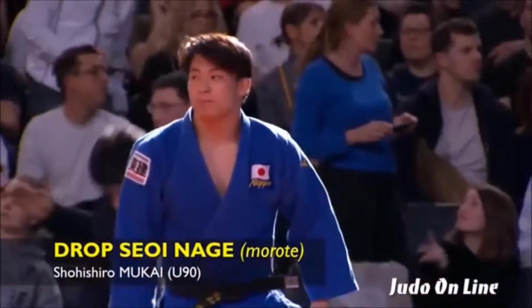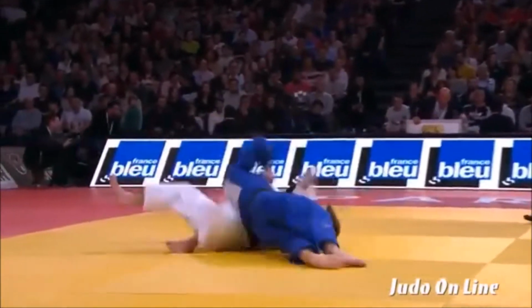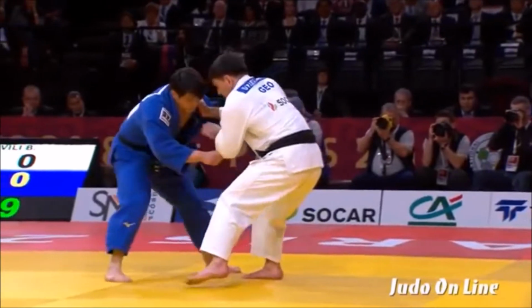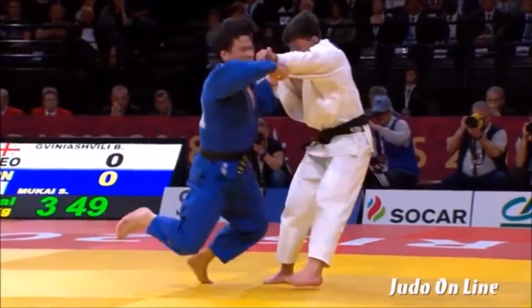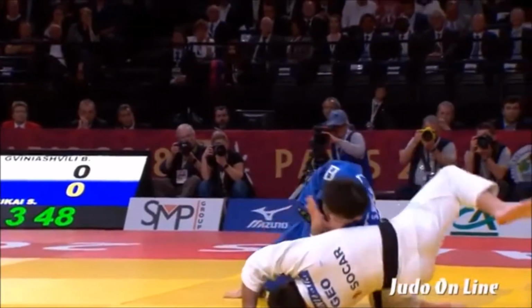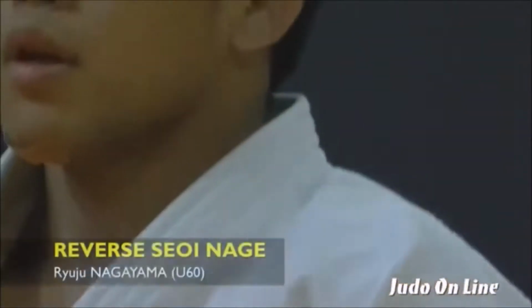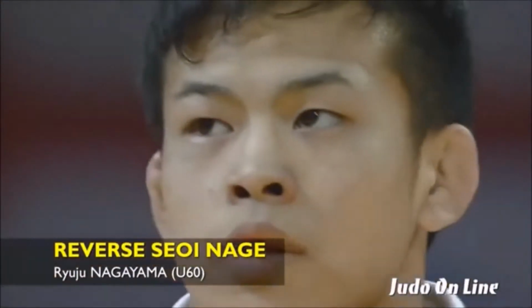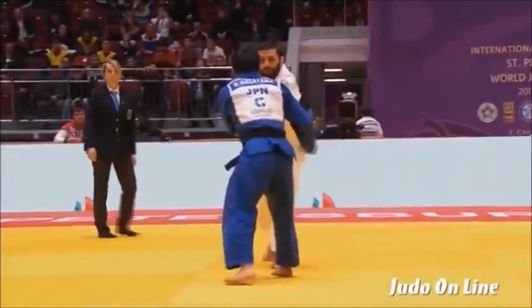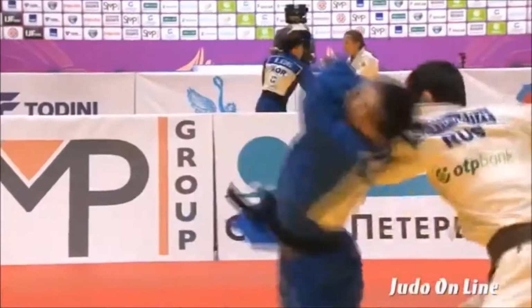For example, their kumikata. Their kumikata is basically the sleeve and the lapel, but it can be very versatile. They can just let go. If they cannot get the lapel, they can do it double sleeve. They can just have one lapel and attack it. But it really depends on what's going on in the fight. But in short, it is sleeve and lapel, and once they get that grip, it is game over.